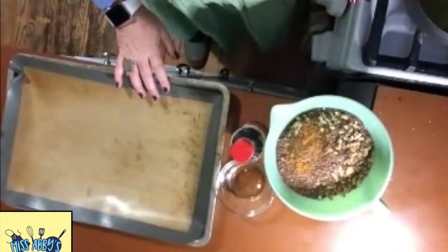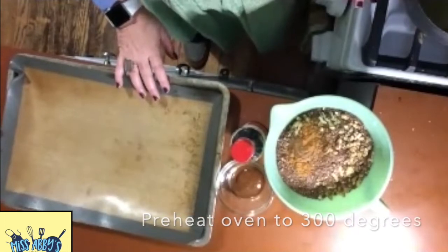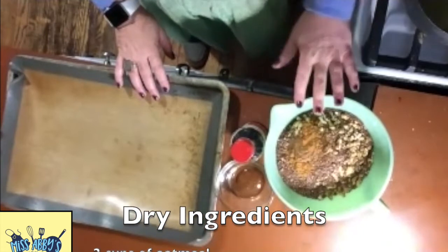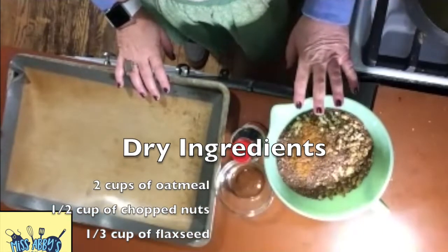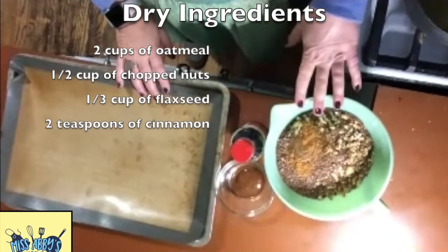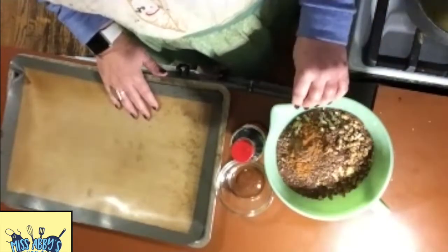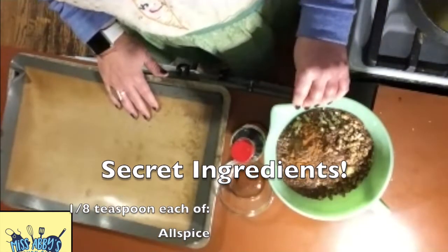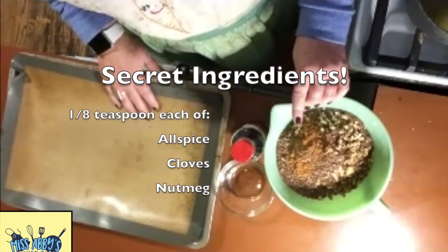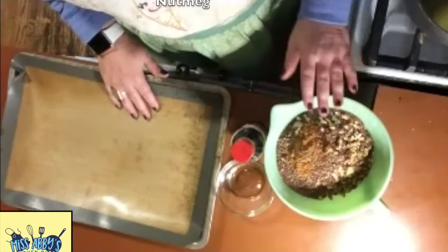Okay, kitchen pals, welcome back to the kitchen. Today we're going to start by preheating our oven, and then I already have some of our dry ingredients in a bowl here. So our oatmeal, I used some chopped walnuts. I also added a little bit of flaxseed and then a couple teaspoons of cinnamon. I also snuck in about an eighth of a teaspoon each of allspice, cloves, and nutmeg. So that's all what we have in here.